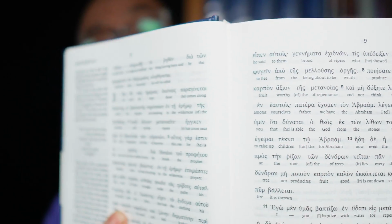Now it reads from left to right, just like we normally read. So you can take a look and see the layout there.